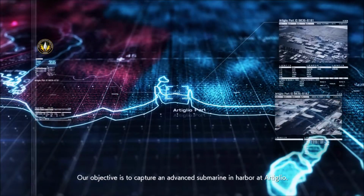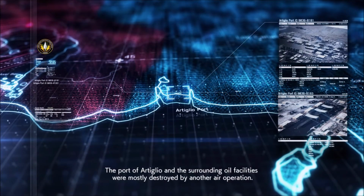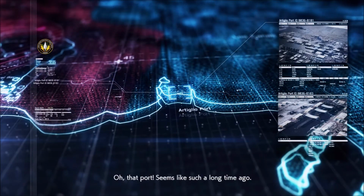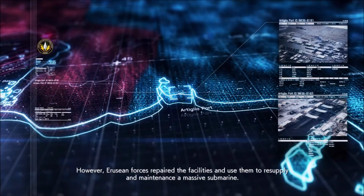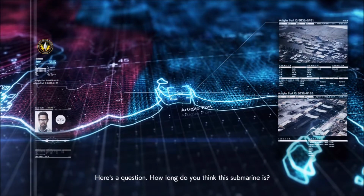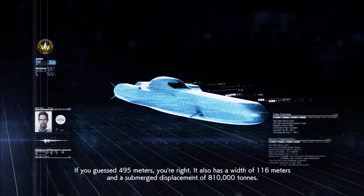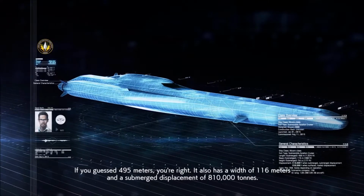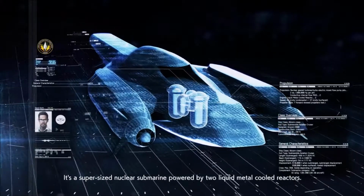Our objective is to capture an advanced submarine in harbor at Artiglio. The port of Artiglio and the surrounding oil facilities were mostly destroyed by another air operation. Oh, that port. Seems like such a long time ago. You've been there? However, Erusian forces repaired the facilities and used them to resupply and maintain a massive submarine. Here's a question. How long do you think this submarine is? If you guess 495 meters, you're right. It also has a width of 116 meters, with a submerged displacement of 810,000 tons. It's a supersized nuclear submarine powered by 2 liquid metal-cooled reactors.